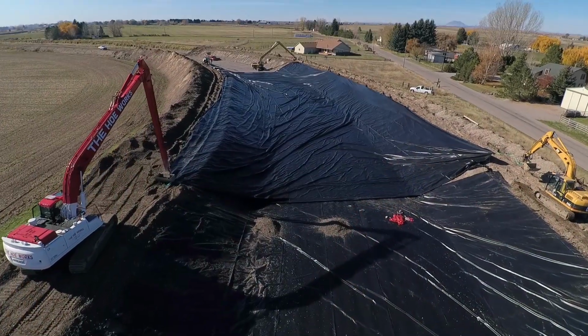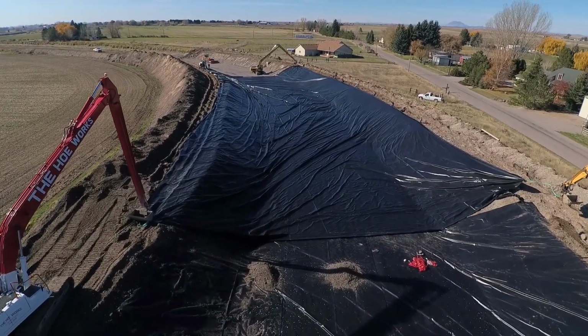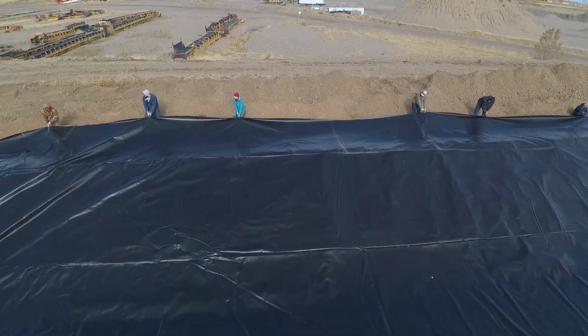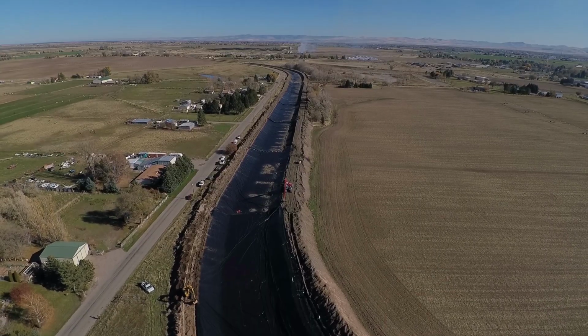In some sections of the system where loss rates are high, liners are installed. To date, we've installed about 2.5 miles of liner, decreasing our loss by nearly 40,000 acre-feet per year.